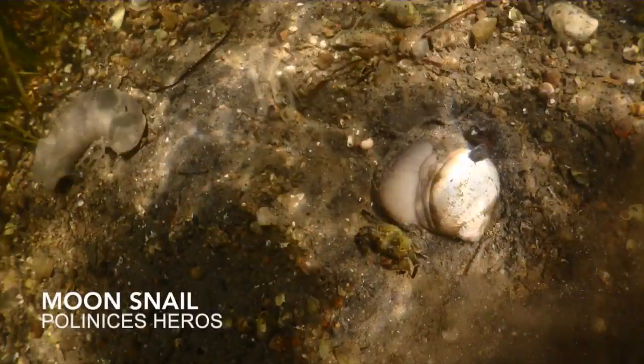This is our moon snail, one of the interesting creatures found along the bottom of our sandy shores. They are also a carnivorous species of snail.